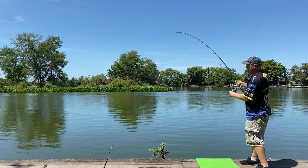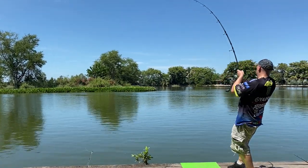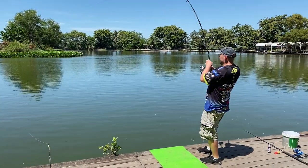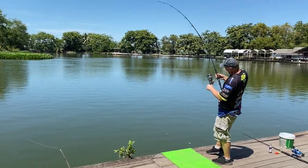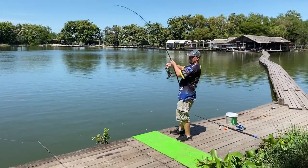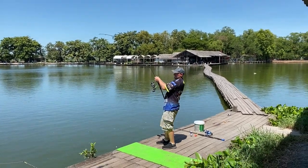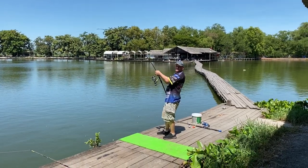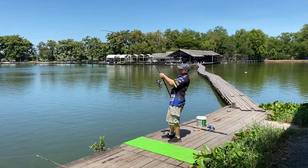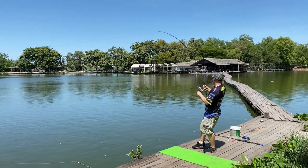Testing out the new Akuma bait runner. And that drag is really done up strong. Big ones, they don't, you know what I mean? Sometimes you bring in a 20 kilo one and it fights more than a 40, doesn't it?